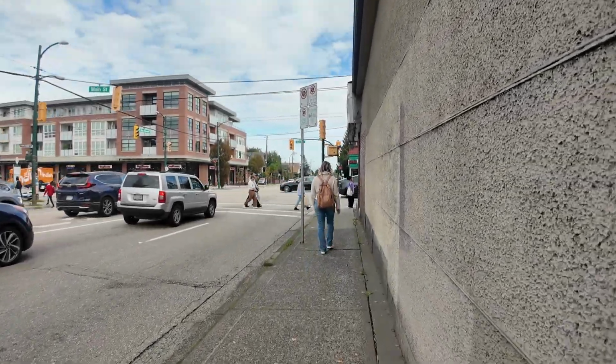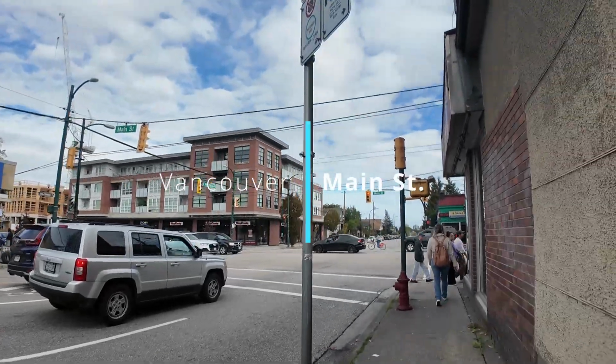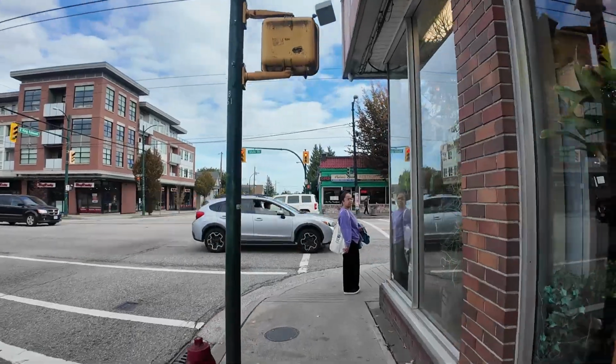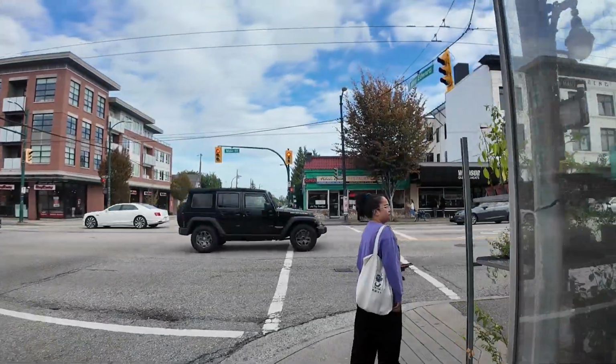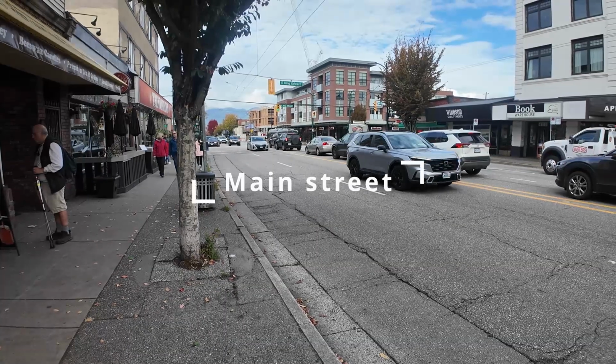So this is it, guys. So here is Main Street. So it's currently around 3 o'clock p.m. And the direction to the restaurant is on our right. Let's go. Okay, let's quickly talk about Main Street.